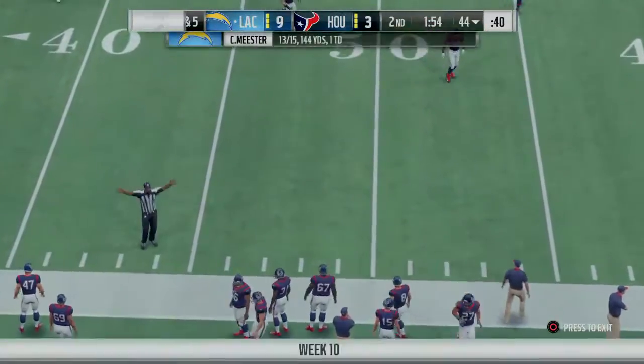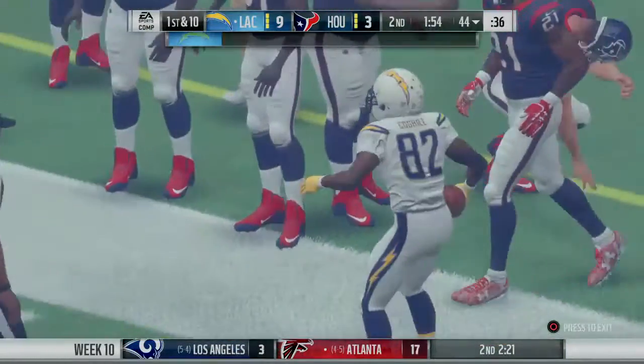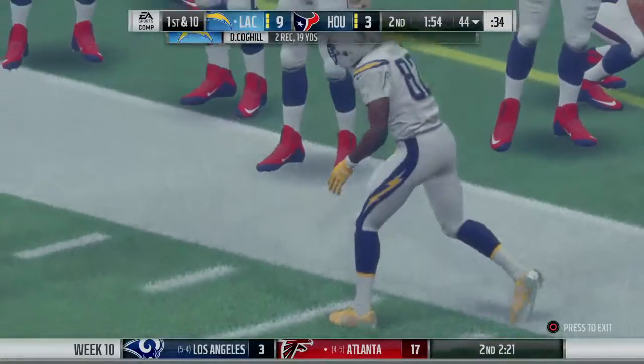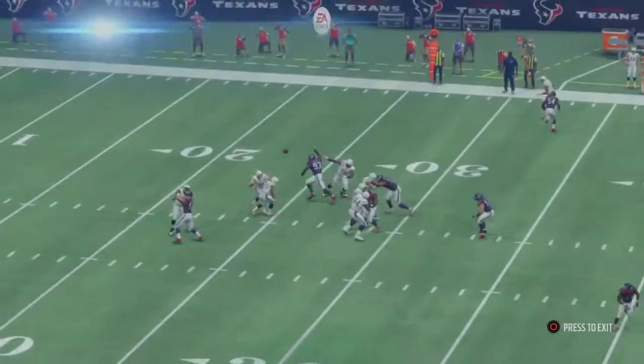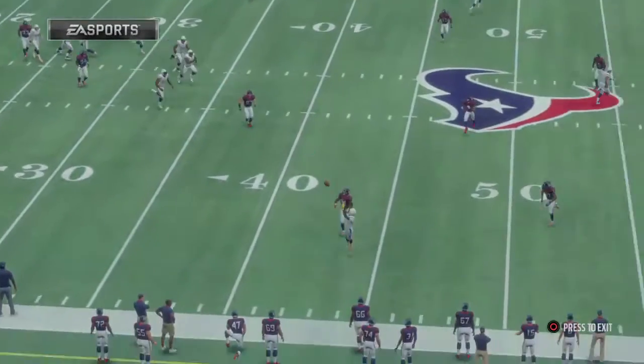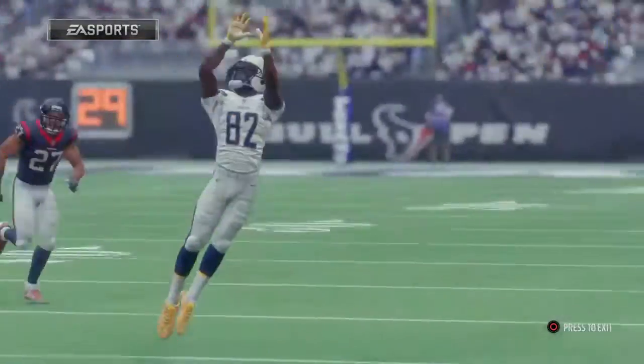Going to throw right side here, complete. That one good for 13 and a Charger first. Never make the mistake that the slot receivers, especially the little guys like we're watching here, are just quicker than fast. A lot of them combine quickness and speed, and they catch a lot of footballs, as we just saw there.